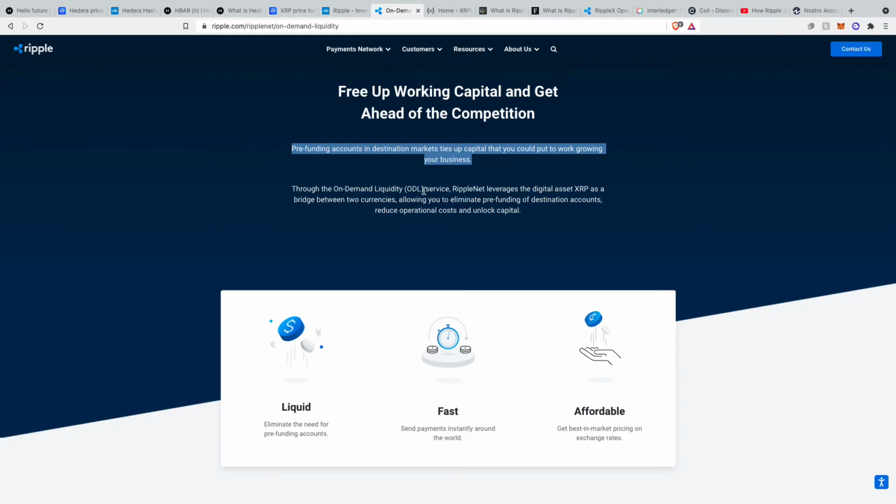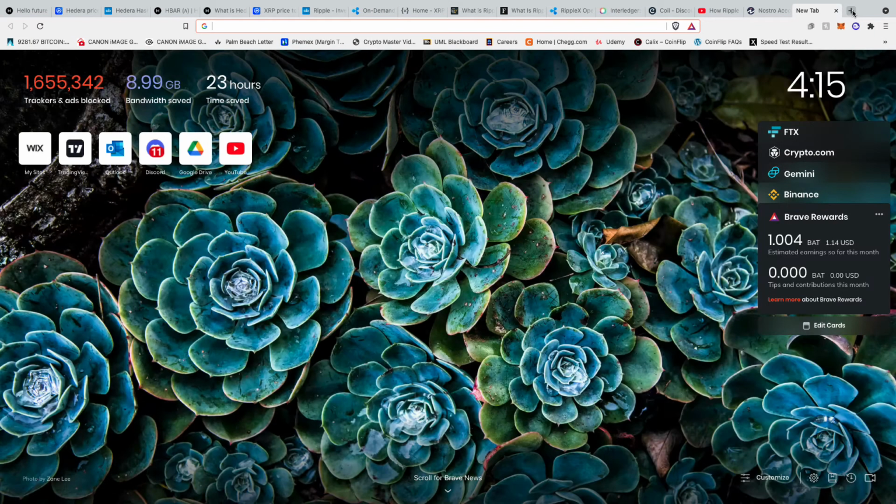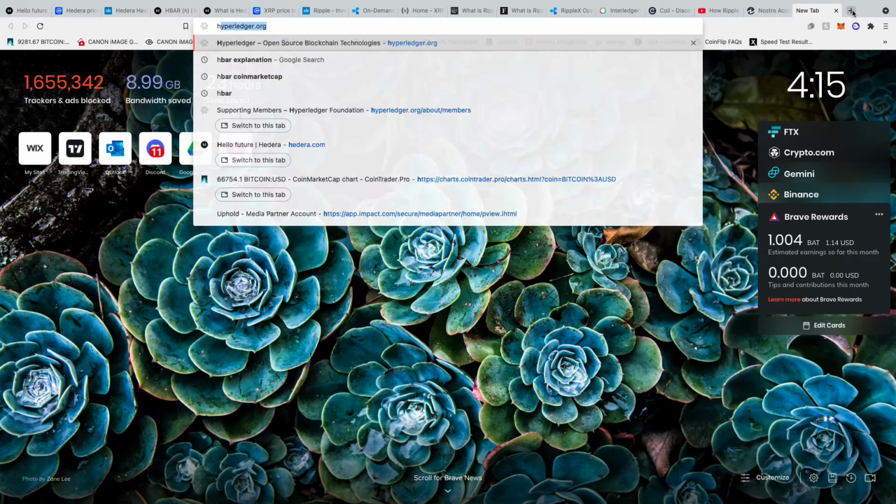Through the on-demand liquidity service, RippleNet leverages the digital asset XRP as a bridge between two currencies, allowing you to eliminate pre-funding of destination accounts, which is those Vostro and Nostro accounts, reduce operational costs, and unlock capital. So let's see how much money is tied up in these Nostro Vostro accounts.